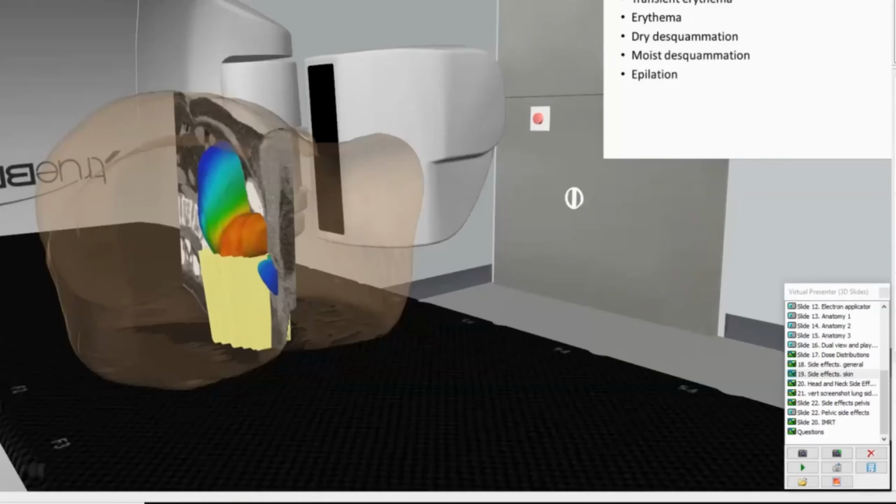One of the things a lot of people said to us was that the images especially made it quite real for them, and helped them really understand what it means when we treat with radiotherapy. It's been quite useful for them.